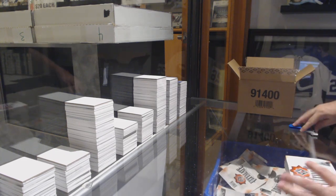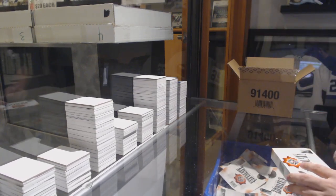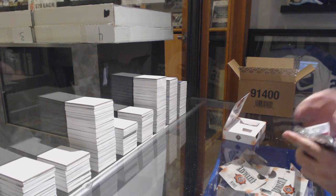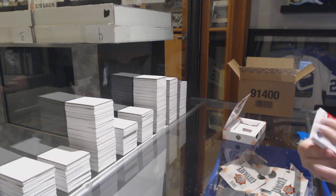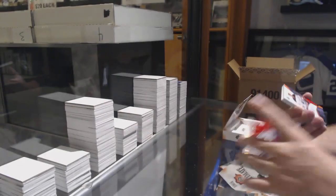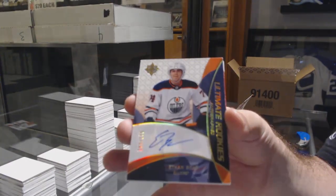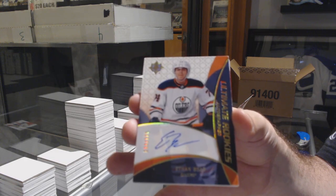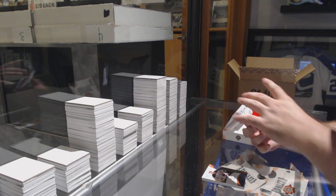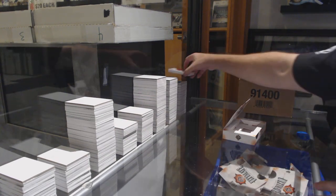And last box of the evening. We've got for the Panthers a 299 Henrik Borgstrom. For the Oilers, the 175 retro rookie auto, Ethan Bear. For the Montreal Canadiens, Kotkaniemi rookie jersey and a Jake Bean rookie jersey to 399. For the Kings, there we go.